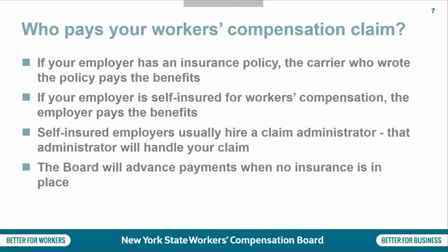If you're an employer, you need to be carrying workers' comp insurance. The employers have to arrange for this insurance one of two ways. They can buy a policy. There are about 260 insurance carriers licensed to write comp in this state. So you could just buy a policy. The other way to do it is self-insurance.